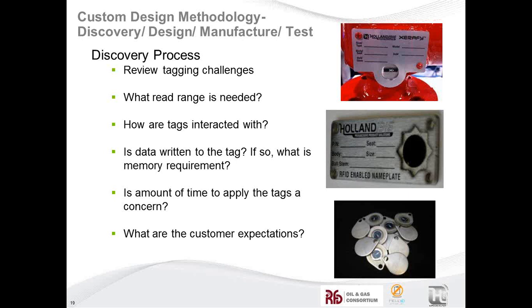I'll ask the read range question, and someone might say, we need as much as possible. Can you give me 30 feet of read range? But there's definitely such a thing as too much read range for an application. For example, if your application is for recertification of lifting slings, well, you only want to identify one sling at a time because you're recording inspections for each sling. And when these inspections are done, there are typically tens, if not hundreds, of slings in a somewhat confined area. And so you don't want a 30-foot read range in a tag because you'll read all the slings at once, and you won't be able to single out a single sling so you can work with it.